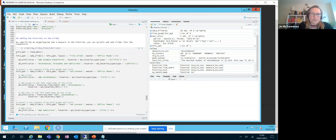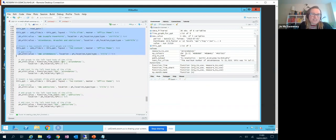In here, we've gone exactly the same way. We've read in the PowerPoint, we've added in that title slide. I've created a two content slide with the title, and here we've added a line chart onto the body of the slide.